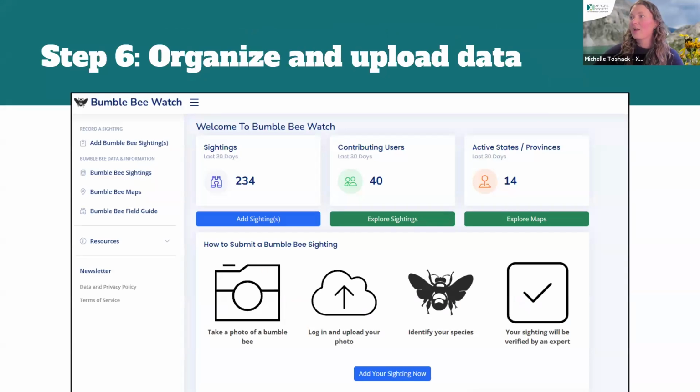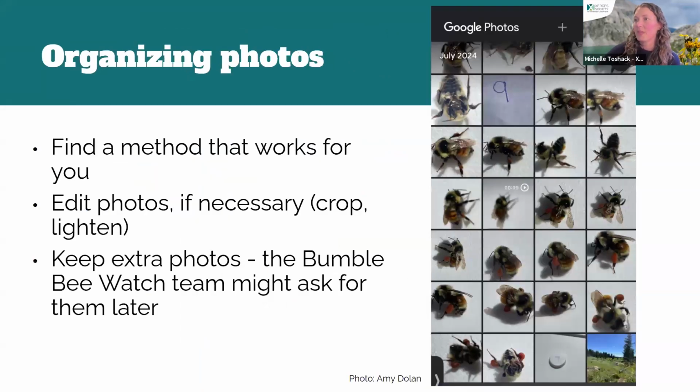Okay, so once you have completed your data sheet, your next step is to organize and upload your data. Everyone has a little bit of a different process for doing this, so this is something that you can find a method that works for you. So the screenshot here, you can see that the bees are all numbered. So there's a number 9, and then all of the bees after that correspond with that individual observation until there's the next number and then additional bees.